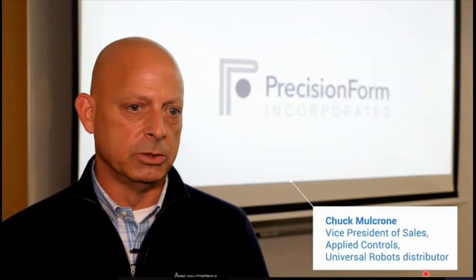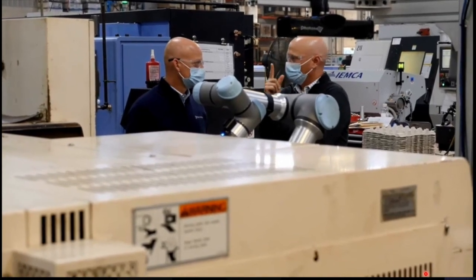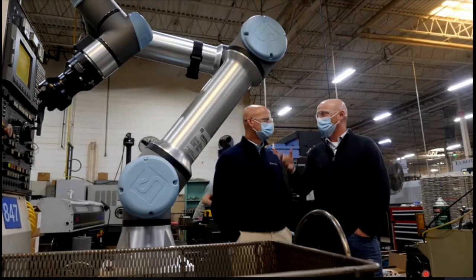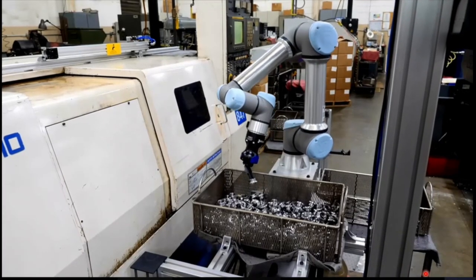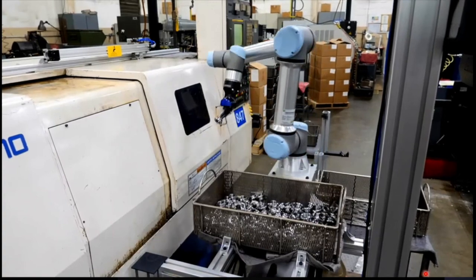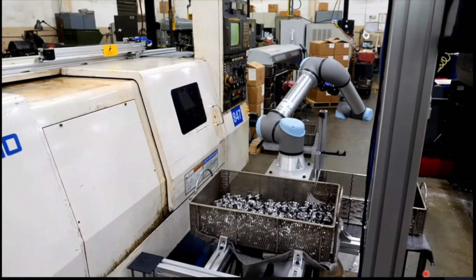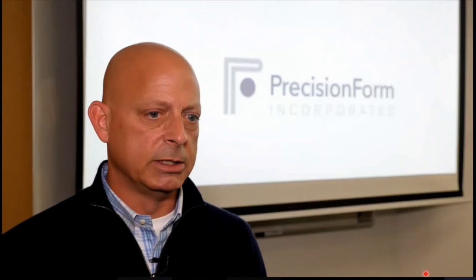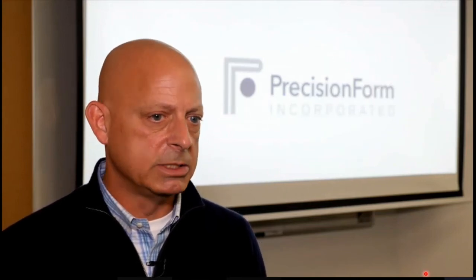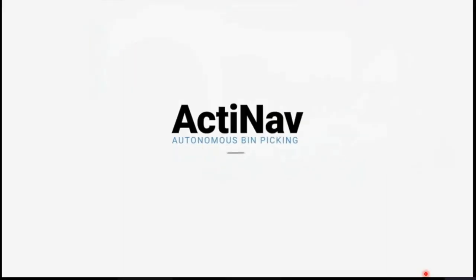When Universal Robots introduced ActiNav, we thought that was a game changer and a huge differentiator. We saw a specific need in our market where you've got a relatively low cost, low engineering product that competes with historically a 3D bin picking batch processing product that is extremely expensive. It goes across every industry, from automotive to food and beverage to material handling. It's a perfect fit for any type of unoriented presentation process.